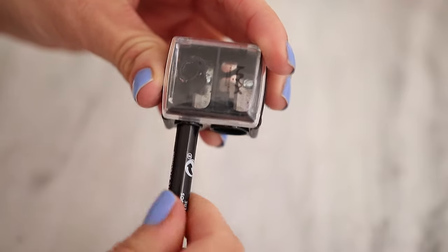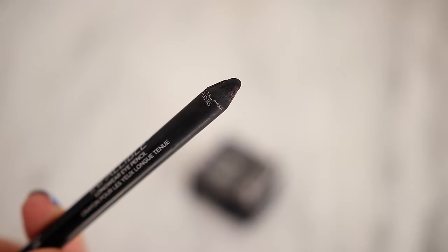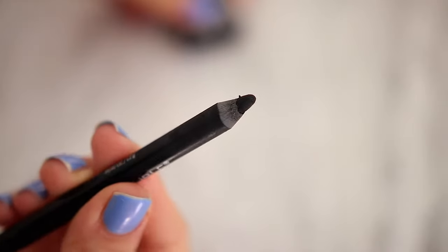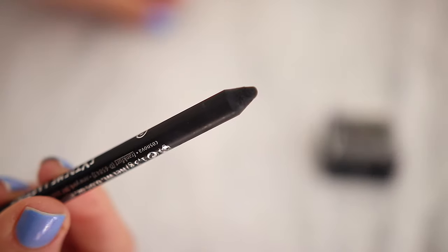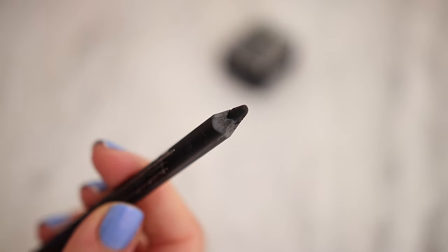Out of the traditional pencils, the Revlon pencil definitely sharpens the easiest. It turns very smoothly in the sharpener and you can get a pointed tip each time. The other two, the Essence and the L'Oreal, they always sharpen a little jagged for me and it's really hard for me to get that precise point. I have no idea why, I use the same sharpener on all of them, but these two have always given me just a little bit of trouble.